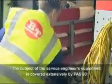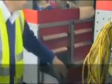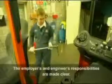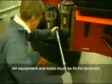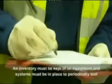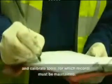The subject of the service engineer's equipment is covered extensively by PAS 90. The employer's and engineer's responsibilities are made clear. All equipment and tools must be fit for purpose. An inventory must be kept of all equipment, and systems must be in place to periodically test and calibrate tools, for which records must be maintained.